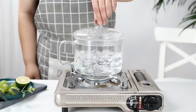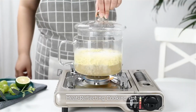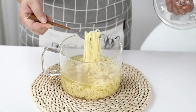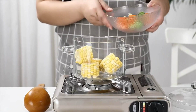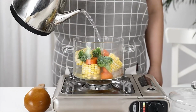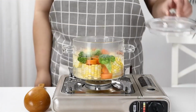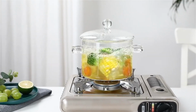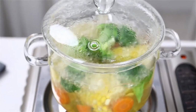Heat reflecting cooking pot. After a long day of hiking, you're starving. But cooking takes too long and firewood is scarce. That's when you grab your heat reflecting cooking pot. It absorbs and spreads heat evenly, so food cooks faster with less fuel. Boiling water, done in minutes. Soup, ready in no time. It's lightweight, durable, and perfect for the unpredictable jungle. In a place where energy is precious, this gadget helps you eat well without wasting time or resources.